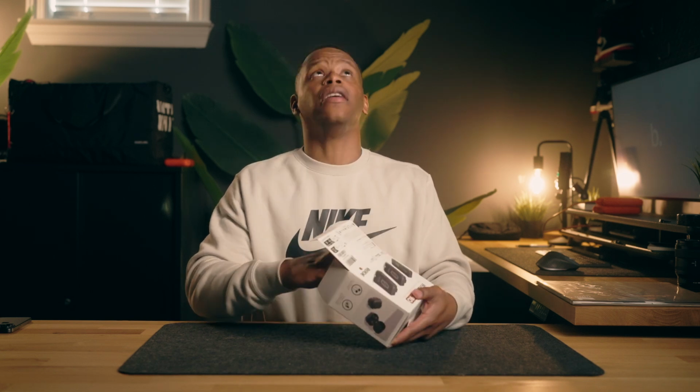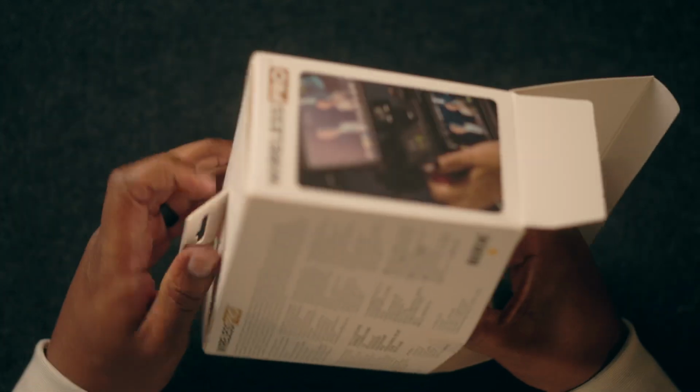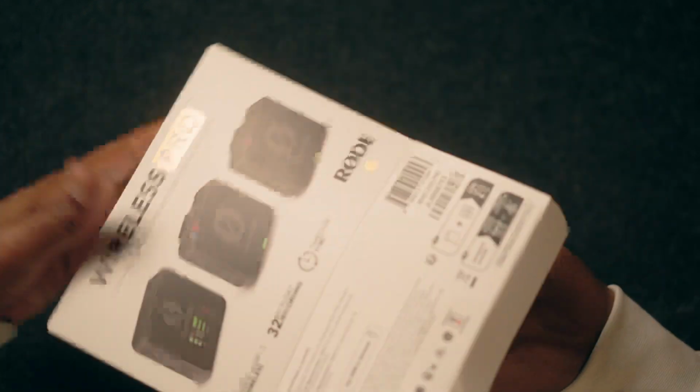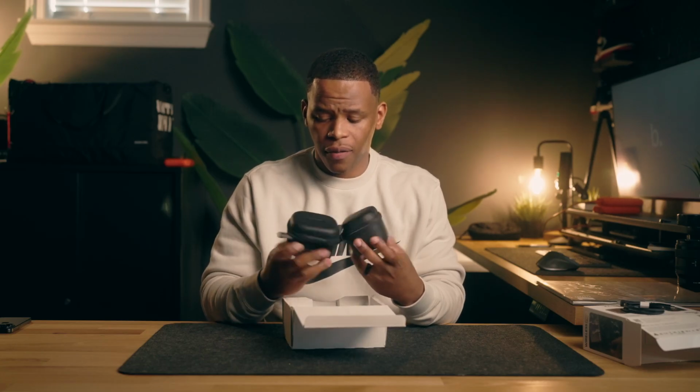So let's see if we can get this open. I want to rip it, but we may have to. There we go. So it comes like this. These are the two pouches that you get within the box.